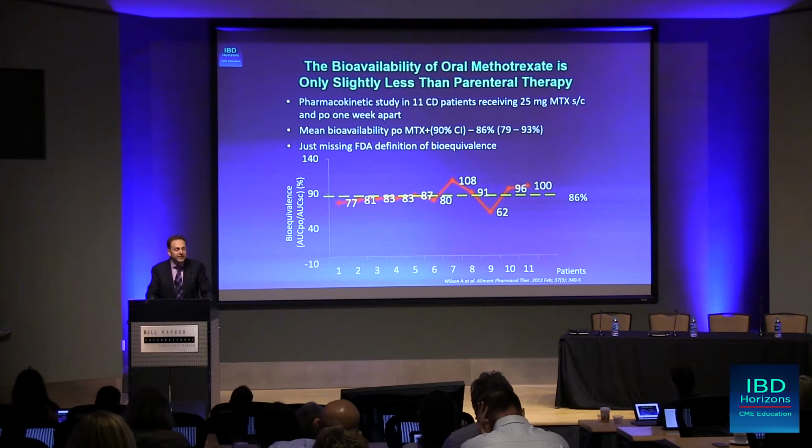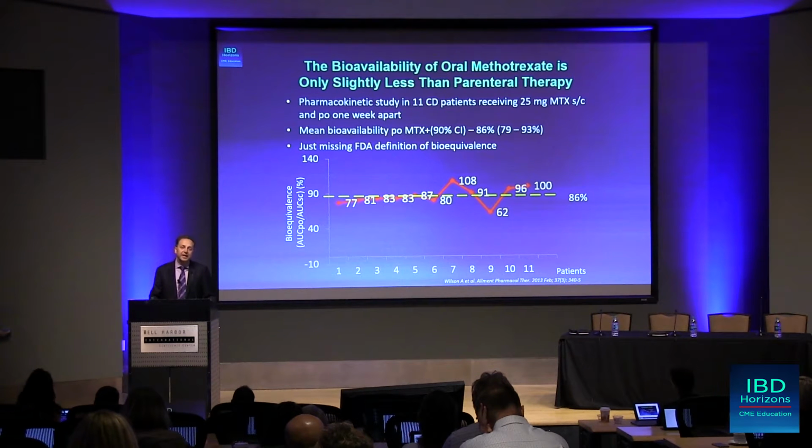And so there's 2 ways of thinking about this graph. Number 1 is that what this study tried to show is that if you average all of these, the average bioequivalence is about 86%, which is only slightly less than the 90% bioequivalence that would be mandated by the FDA to say that the drugs are equal.